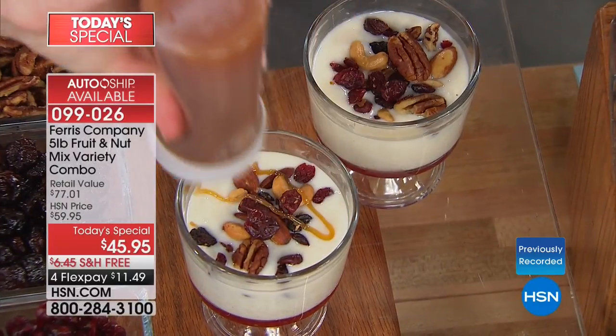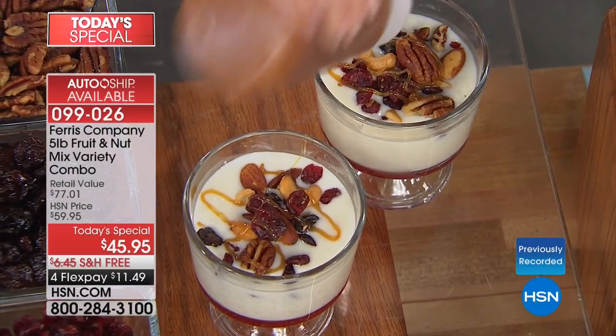Okay, so we'll do a rice pudding and we'll put a little bit of caramel on top. Doesn't that look delicious? And we just made this.